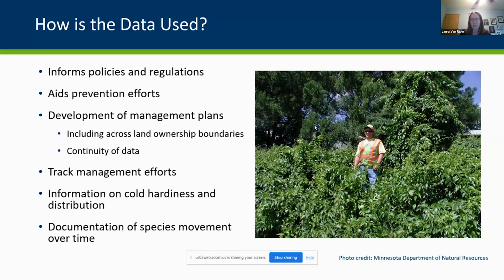You can see how the species are across land ownership boundaries. So for example, we have one high priority site that's part Department of Transportation land and part Department of Natural Resources land, and the plants go right across it. So it's great to have all of that data in one spot.